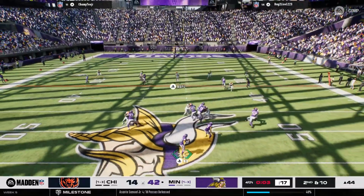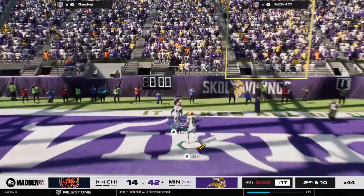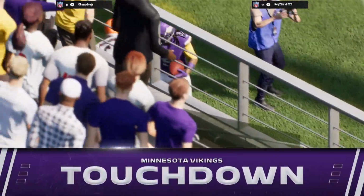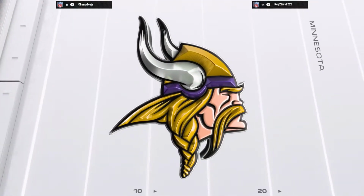Again on 2nd and 10, Nix. Throwing all the way to the end zone here. And they're not stopping the destruction, partner. That is caught. Touchdown. The Vikings keep running away with this.